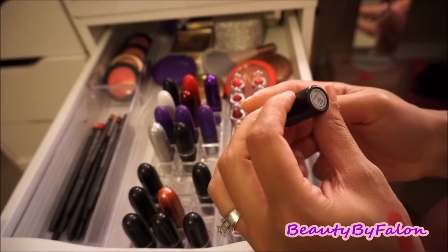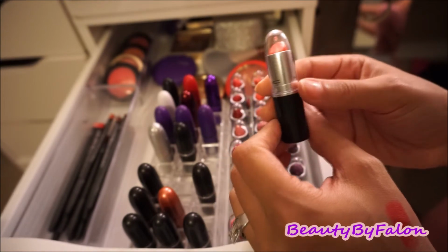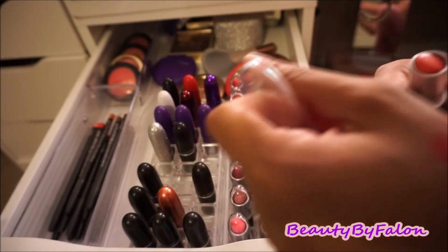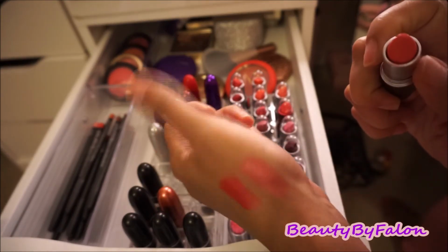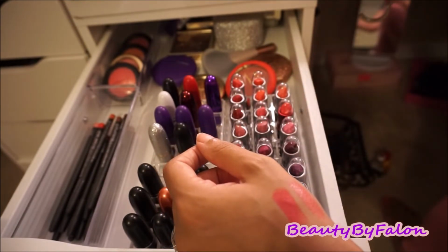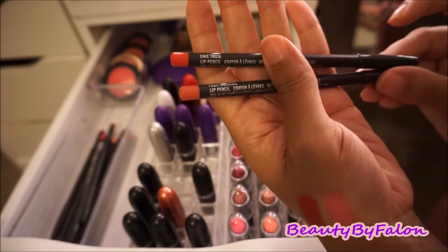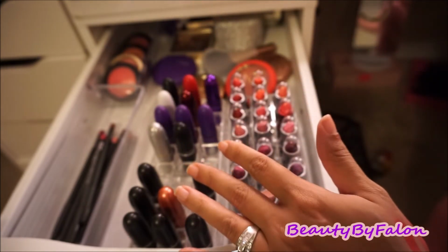And I'm going to be using this one, it's a cream sheen in the shade Little Buddha. And it's a beautiful shade too. It's kind of a creamy coral shade. I really love it. So it's one of my favorites for the summer, so I'm going to be using that one. And the lip liners that I'm going to be using with them is Chick Trick, and I'm going to be using Fruit Cocktail. So those are the two lip liners I'm going to use with those.